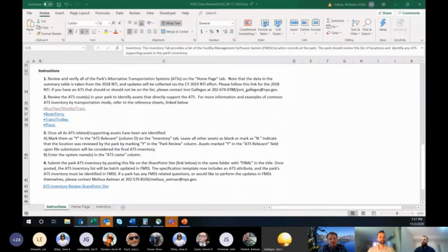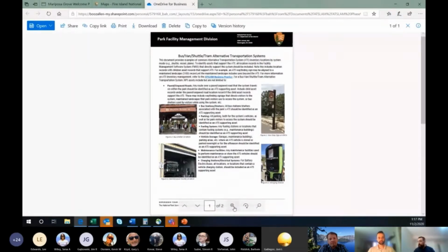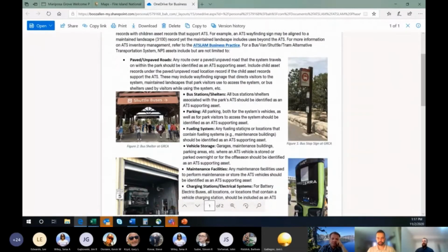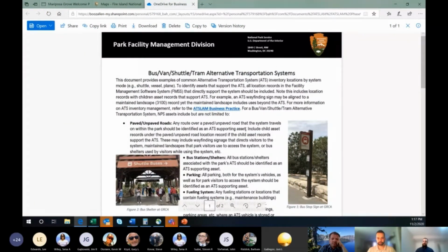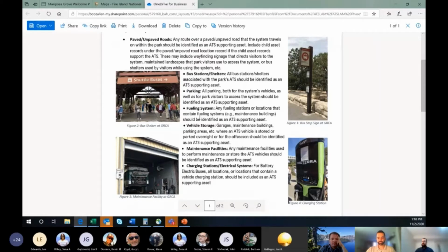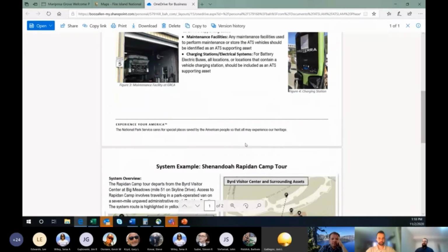What that looks like is, let me zoom in here so you all can see. It's just some more information on the system, the typical types of locations that support the system, and why they are to be included in the park's inventory. Just quickly breezing through the reference sheet, obviously for a bus or shuttle system: paved, unpaved roads, bus stations and shelters, parking, fueling systems, vehicle storage. So anywhere that the shuttle bus might be maintained or stored over the off season, things like that. Any maintenance facilities, charging stations for electrical vehicles, etc. So you get the idea of what we're looking for there.